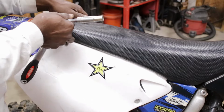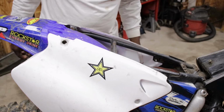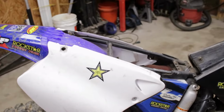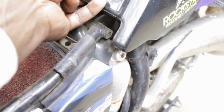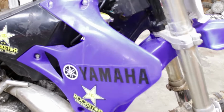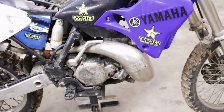I gotta take the gas tank off anyway. Huh? Looks like a good filter in there. Pretty clean in there. It looks like maybe a uni filter. It's not dry rotted, so that's good. Gas tank. It should have some bolts up front somewhere. I think it goes up under the radiator shroud.